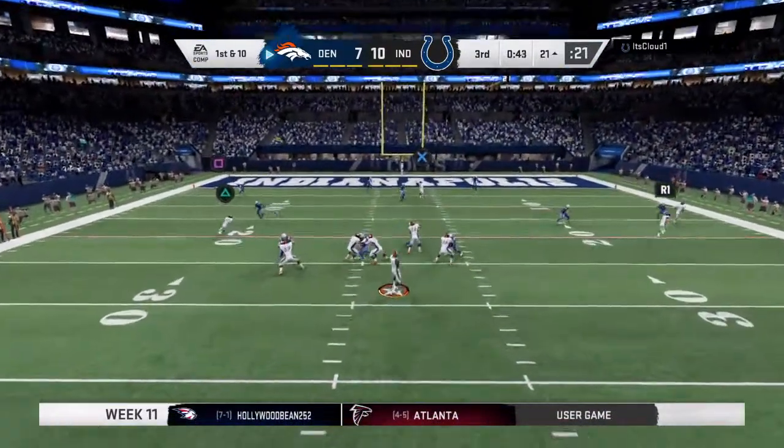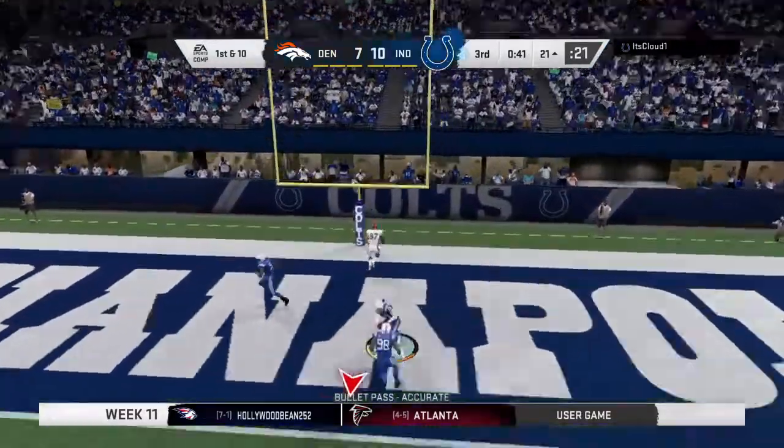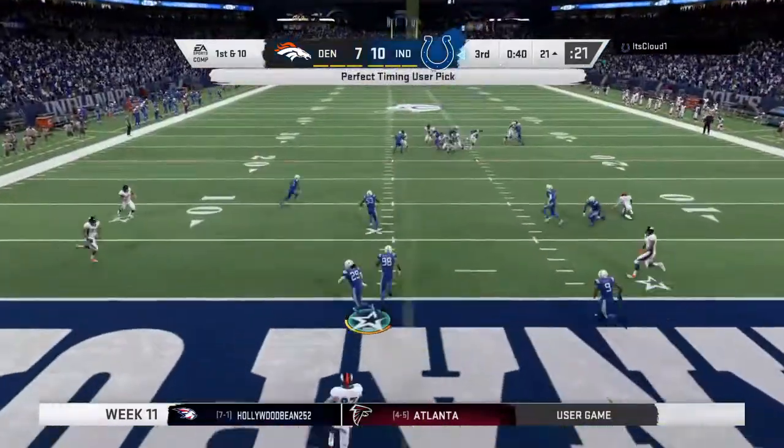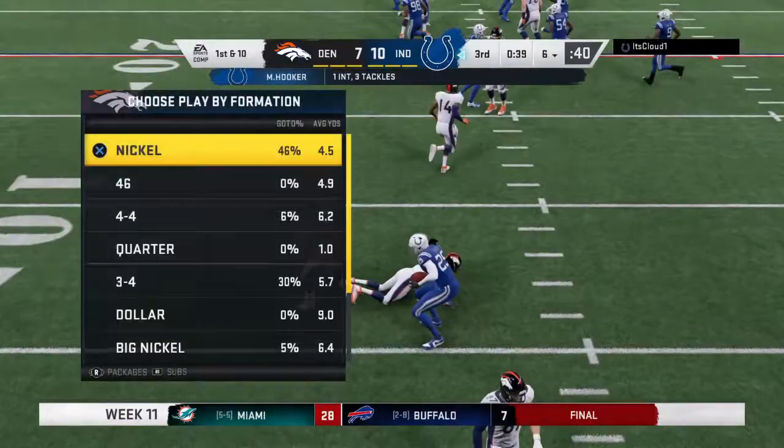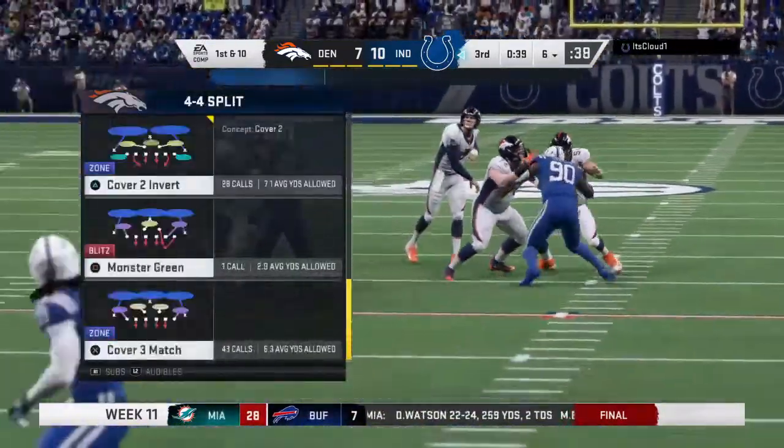On first down, Locke. And this is going to be intercepted. Picked off by Malik Hooker. And a short return to the 6-yard line.